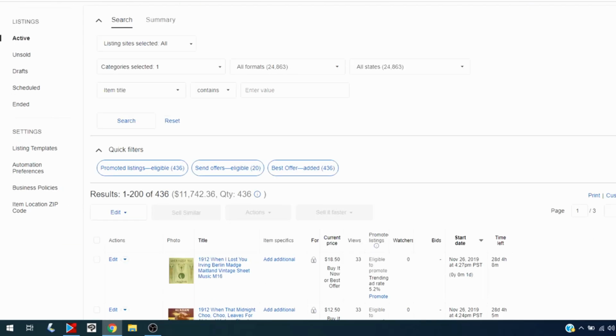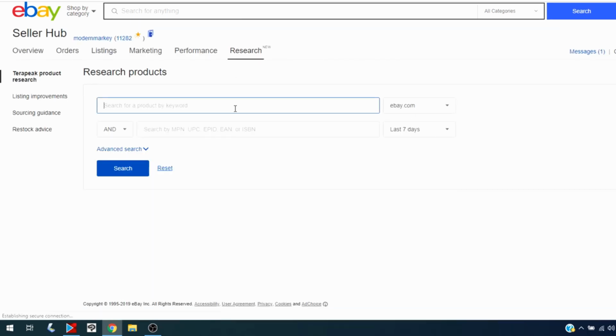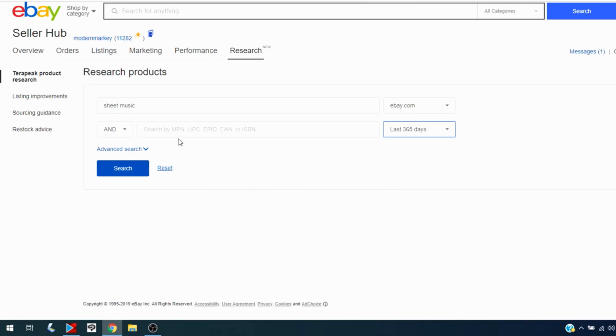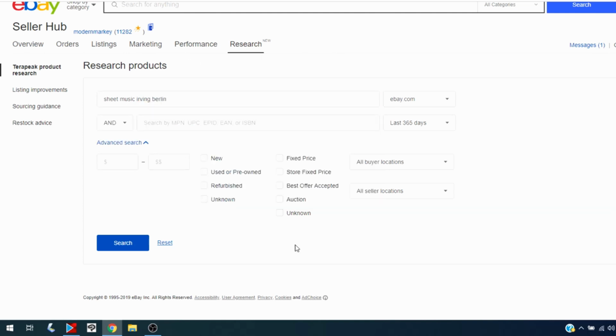And let me show you real quick, in fact, while we're right here. Let's go up to Research and open up Terapeak. And we're going to come over here. And this is what I do for Terapeak every time I'm looking up something like this. Type in sheet music first. I will change this to 365. Let's just go sheet music, and let's just pick Irving Berlin real quick. Oops, let me spell it right. Okay, so Irving Berlin. We're going to search 365 days.